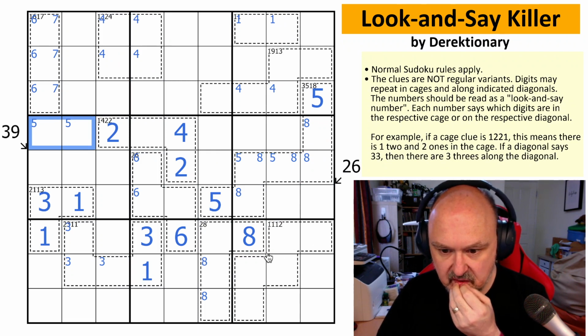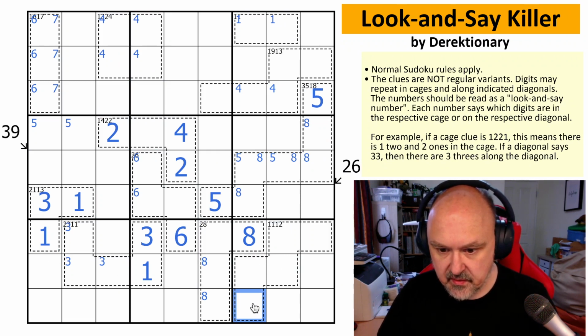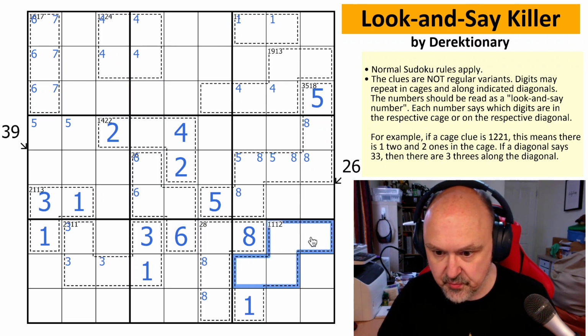And there has to be a 1 in this box. And so the 1 in this box is in this row, but there has to be a 1 in that box or that cage. So it has to be there. And then we have to put a 2 somewhere in here.